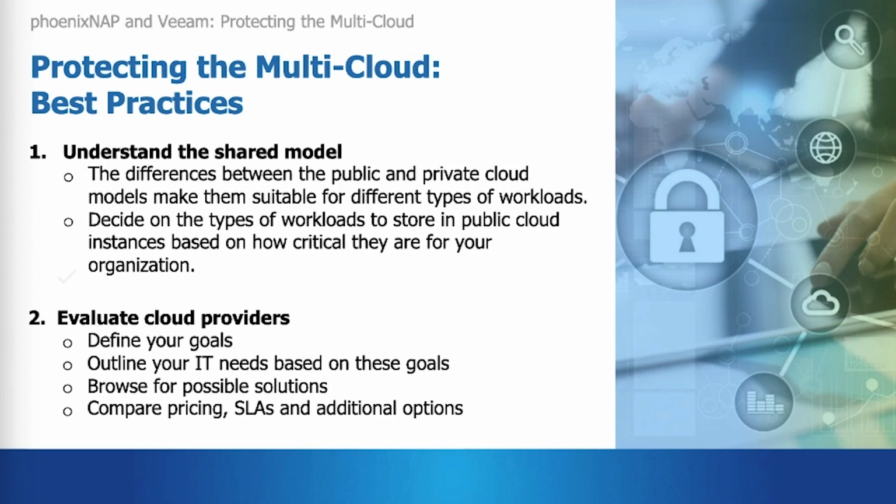First off, understand that this is a shared model in a lot of ways. There are definitely different ways to segment and to protect more of your data. Let's say you're in public cloud, you may have a noisy neighbor, but there are things you can do internally to protect your data. Obviously encryption is the very minimum that you do. You also want to evaluate your cloud provider, because not all cloud providers are created equal.